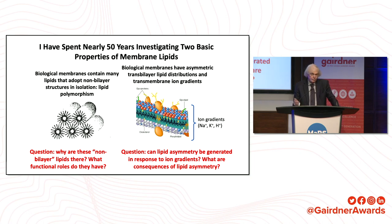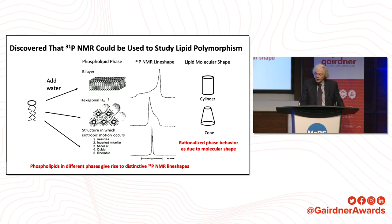What I've spent 50 years looking at, and I'm still doing it, is this: biological membranes have hundreds of different species of lipids. Why are they all there, and what are they doing? Some of them, if you extract them and put them in water, don't adopt a bilayer structure. They'll adopt something completely different. So what roles do these non-bilayer lipids have? Similarly, membranes have asymmetric transbilayer distributions of lipids. The lipid composition on one side of a membrane is different from the lipid composition on the other side. So we ask the question: can we generate lipid asymmetry in response to some of the ion gradients you find across membranes, and what are the consequences of getting different lipid distributions? There are huge consequences, actually, but I'm not going to be able to go into that today.